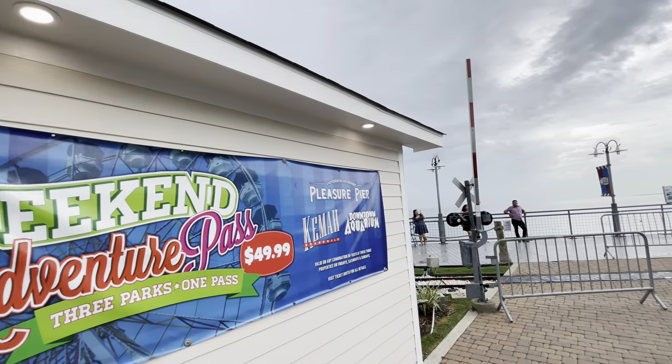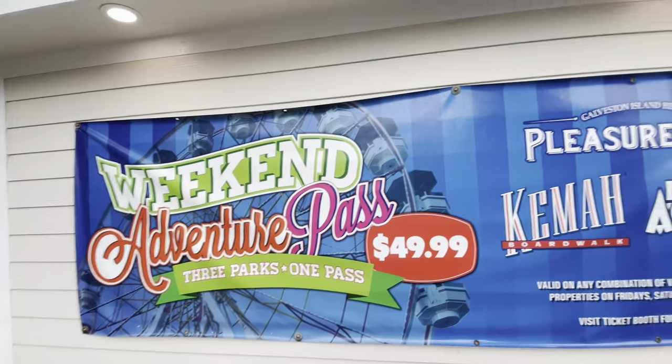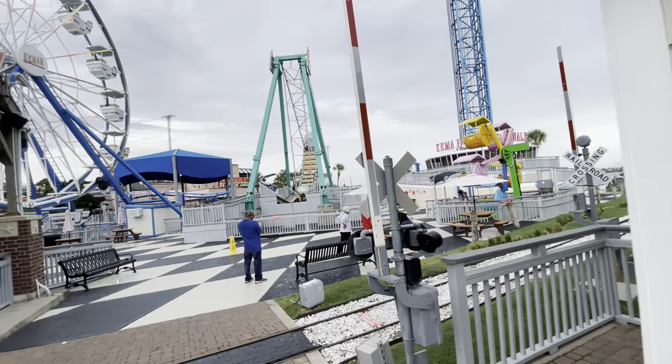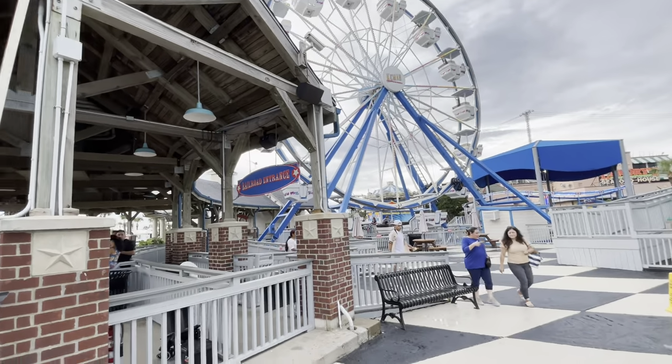No, okay, never mind. So this is the aquarium in Galveston Pleasure Pier. You can actually get a combo pass. It's not a bad deal. $50 and you can ride Iron Shark and this thing as much as you want. If it's open, of course.